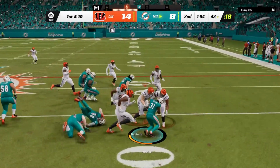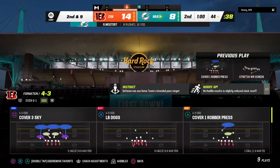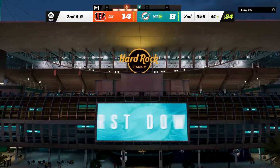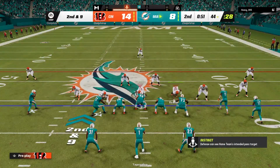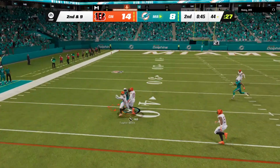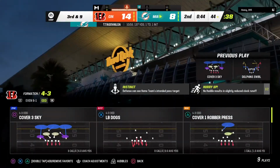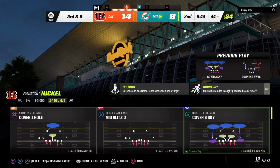On 1st and 10, it's Mostert. And he'll push his way up to about the 44 here. Just a yard on the pickup there, and it'll bring up a 2nd and 9. No doubt about it, a really nice job there by the defense, not allowing him to get to the perimeter. But that means your defensive ends, your outside linebackers, the guys that you pay big money to sack the quarterback, they also have to have interest in the running game as well. And they did a nice job there of holding the point of attack and not giving ground.